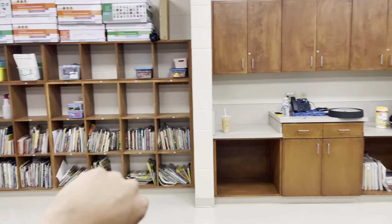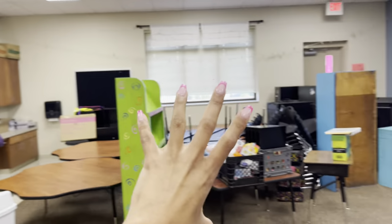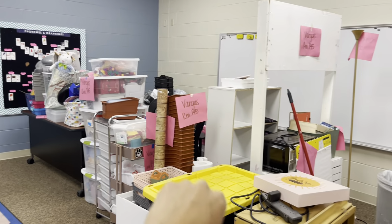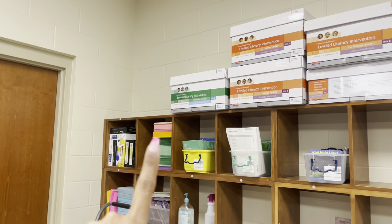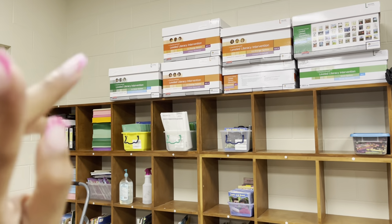Alright y'all, this is what my classroom looks like right now. This is already all in here, and all of this was already all in here. And then, here is all of my stuff that they brought over here. So I'm trying to move these to the literacy intervention room, but I moved 3 boxes and they're so heavy. So I'm going to put them on a rolling chair and then take them.